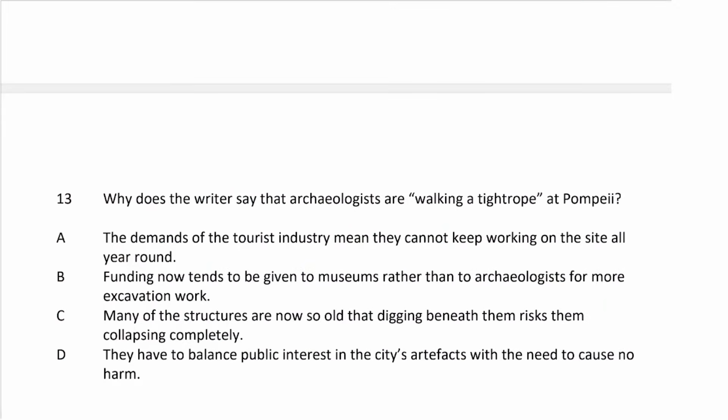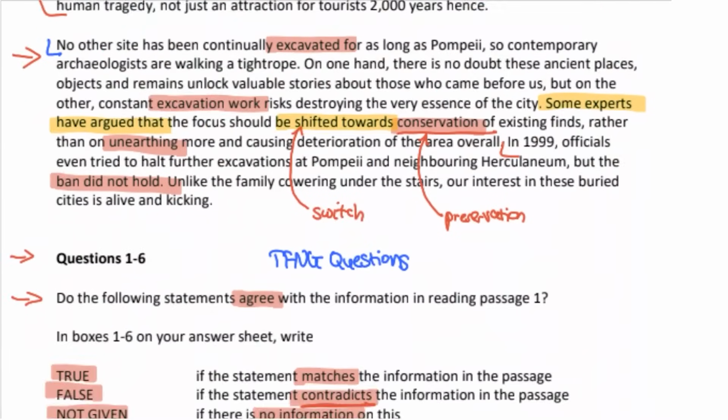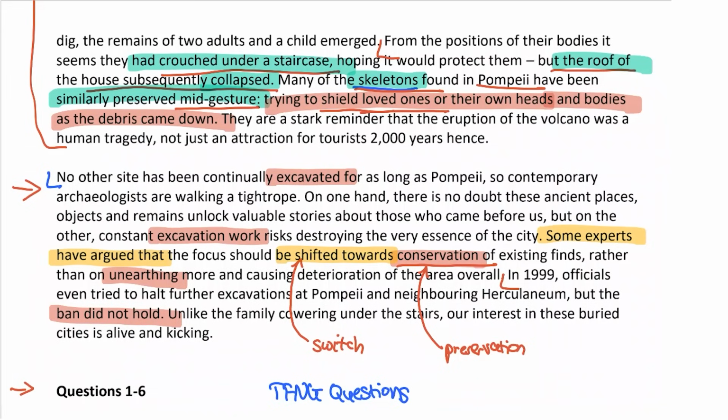Let's continue with question number 13. Why does the writer say that archaeologists are walking a tightrope at Pompeii? I remember that expression. This was in the last paragraph here. Where was it? Here. I can see it here. Walking a tightrope. So let's read from the beginning. No other site has been continually excavated for as long as Pompeii, so contemporary archaeologists are walking a tightrope.